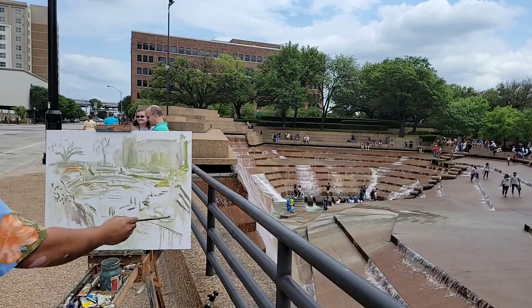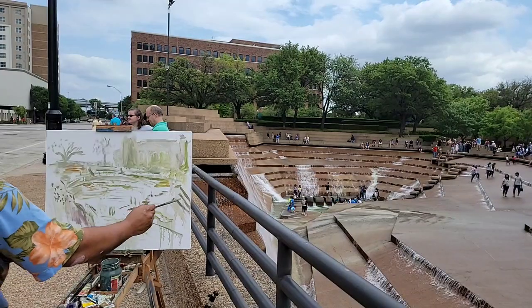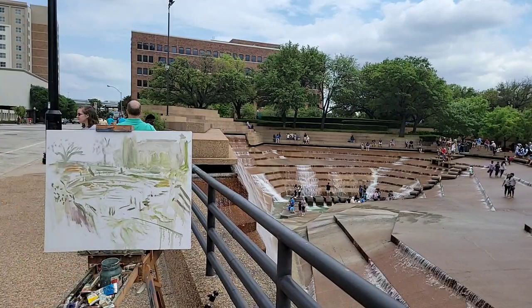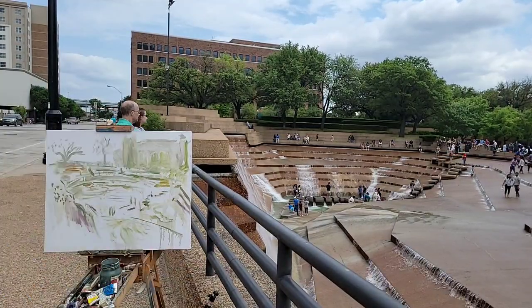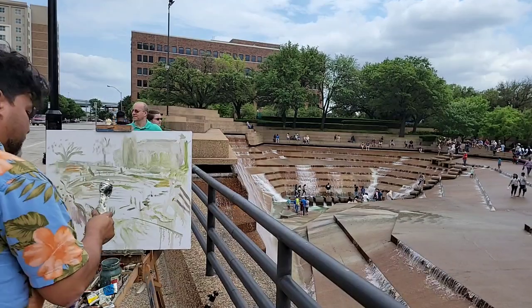All right, let's see. Let's get some legs in this picture. There's some legs crossed right here, wearing flip-flops. A little bit more white on that. Man, that's a pale looking pair of legs right there. Get some titanium white.